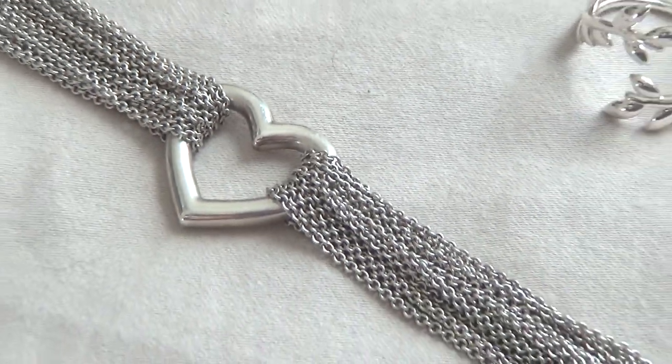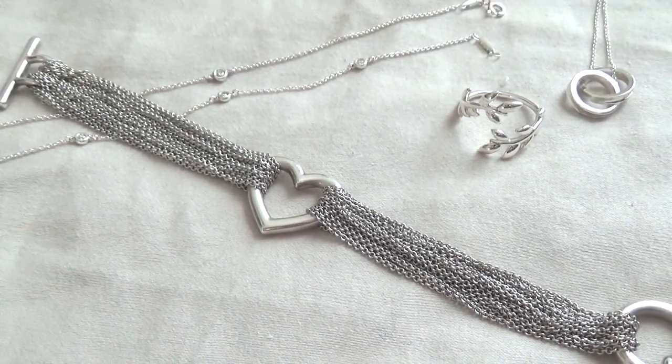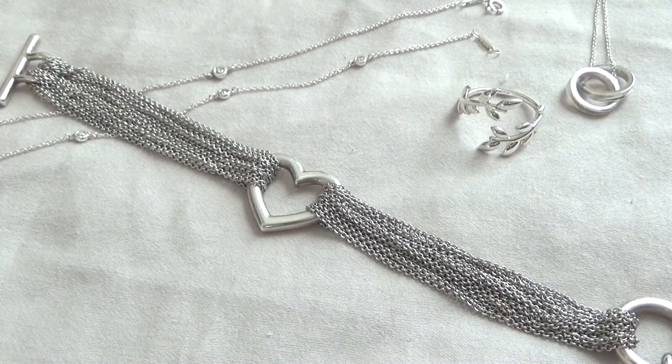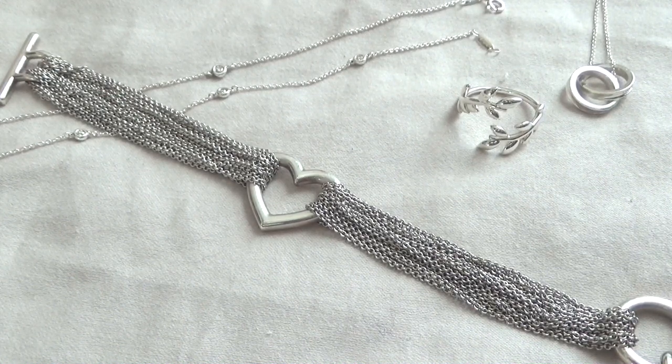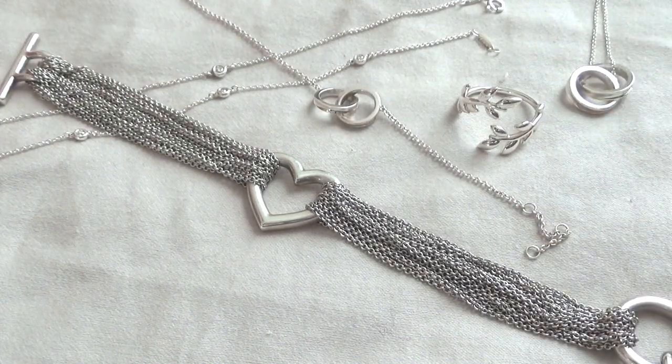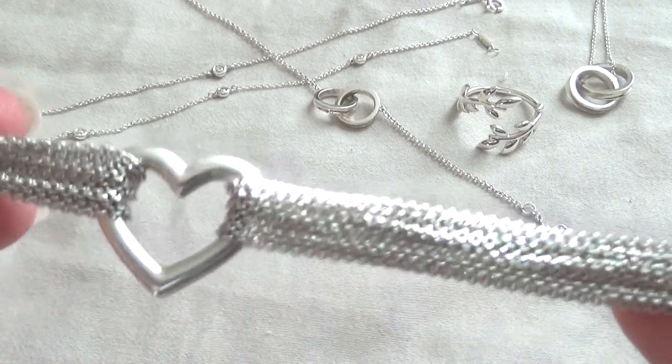But I'm including this because this is my very first Tiffany bracelet that I bought myself. It's one of those things where I wanted hubby to buy it for me. He was like, I don't love it. I don't love it. So then I was like, okay, so then he doesn't like it. He's not going to buy it, even if I want it. So I bought it myself.